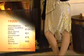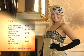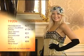And the shoes there you see as well, they're kind of modest T-strap shoes, very 1920s. They're from Nine West as well, and they're €88. And I love the gloves. They're great, aren't they? They're very Dita Von Teese, so they're 1920s. We won't ask you to take them off. Thank you very much, Kerri.